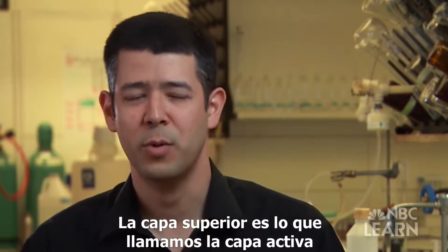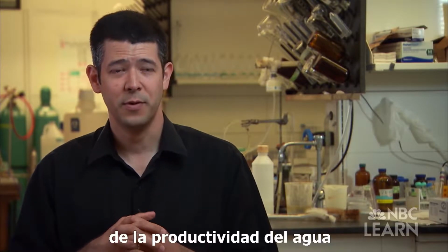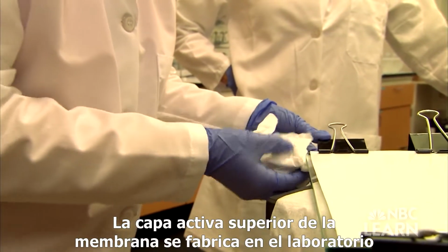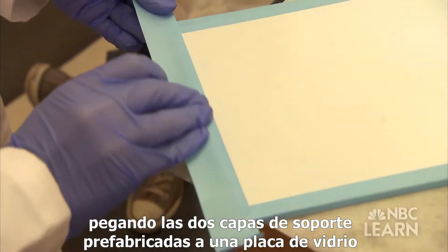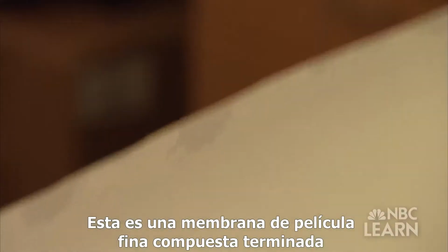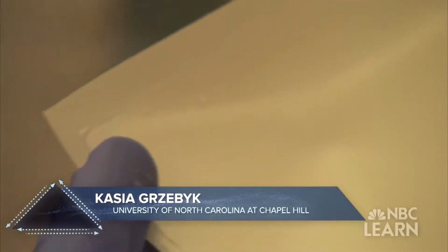The top layer is what we call the active layer, and we call it the active layer because it is the layer responsible for the water productivity and contaminant removal capabilities of the membrane. The top active layer of the membrane is fabricated in the lab by taping the 2 prefabricated support layers to a glass plate and dipping it into 2 different chemicals. So this is a finished thin film composite membrane, and then the polyamide active layer that we fabricate is the really shiny layer that you can see.